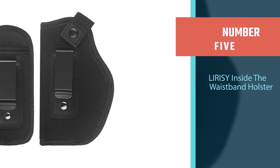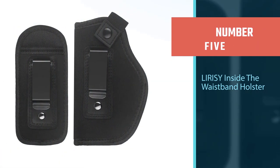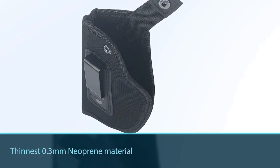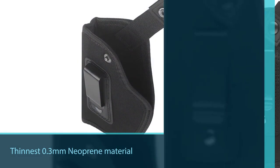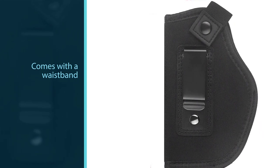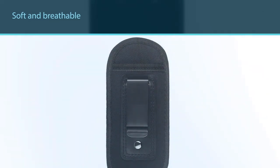Number 5. LIRISY Inside the Waistband Holster. Most women gun owners find it difficult to carry their arms with AIWB because they may not wear a belt like a man. But thanks to the LIRISY Belly Band for its convenient style, there is no need to wear a belt for this AIWB holster. It comes with a waistband where the holster will be placed.